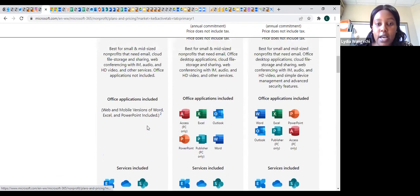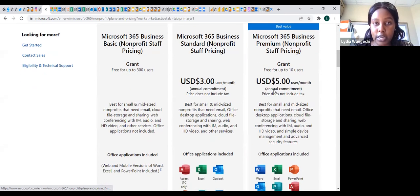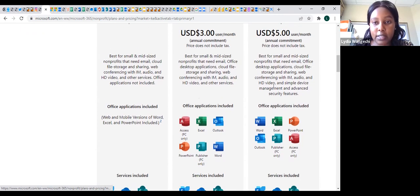So the difference between the free plan and the paid plans, the difference between business basic, business standard, and business premium, is that with the paid ones, which are business standard and business premium, you are able to download Office applications to your desktop. So instead of coming to TechSoup and getting Office standard, the on-premise one, which is a one-off payment, but also in the long run, do not forget that when a new release comes out, you will need to come back and purchase. With these two, you're able to download Office applications to your desktop. So other than having the online version of Office applications, you'll also have a desktop version so that if you do not have internet or your internet is intermittent, you can still work offline on your documents.